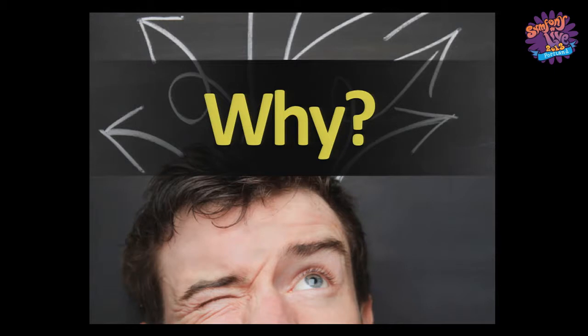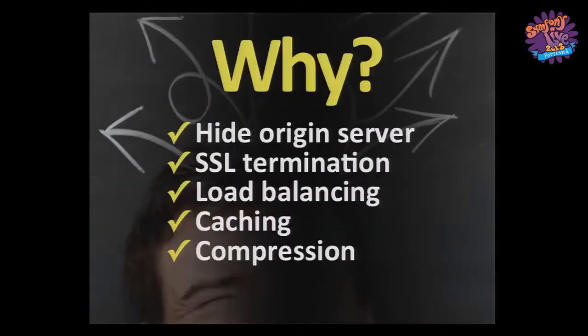Why should you set such a system up? And I have various reasons. So, hide the origin server. That's a valid use case. That's not a use case I'm going to talk about, but it happens. You want to hide the actual server behind. You could do SSL termination. So not every system supports SSL, or you want to terminate SSL before you load balance. That's something you could do. And as mentioned, load balancing is something that reverse proxies do as well.